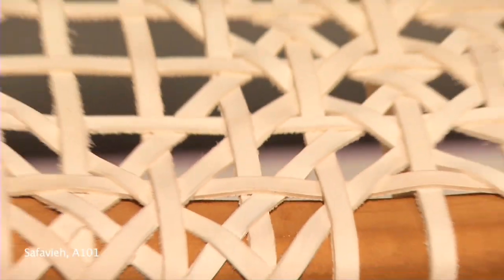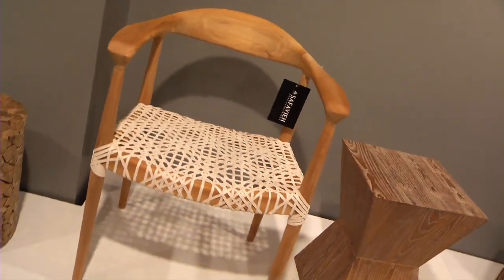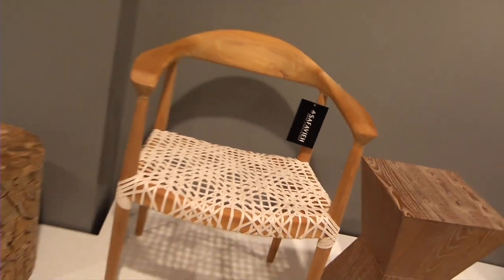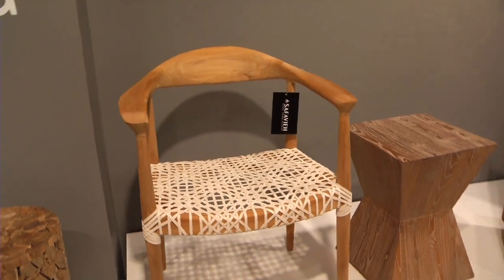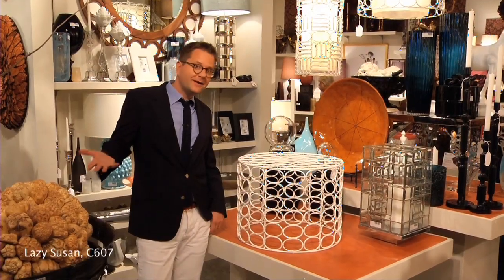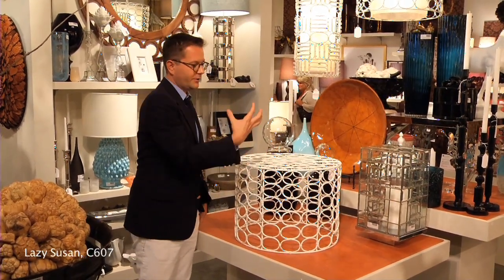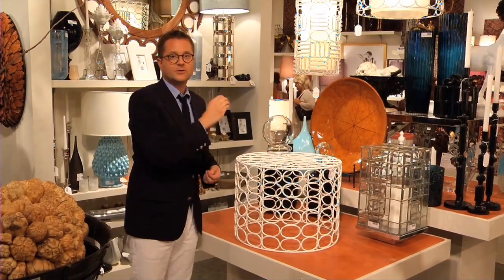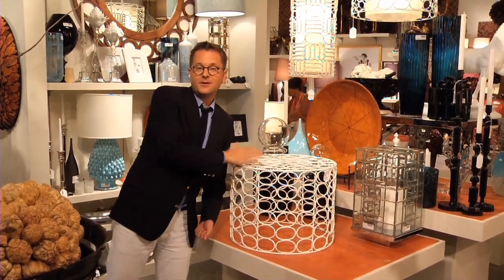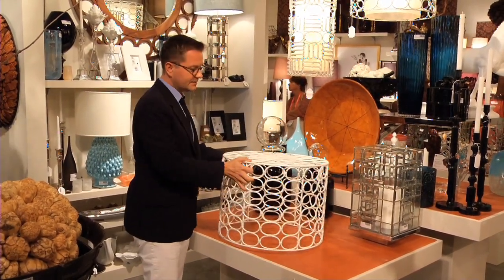The great thing about this chair is that it's implementing the trend of basket weave, but just one element of it. I love the clean back. It's really actually comfortable. And then you have that great pop of the basket weave on the seat. Look what else I found, some more basket weave. I love this because it's showing it in a completely different shape. Instead of kind of that traditional caning, it has circles, and it's painted, which is another great way to do it.